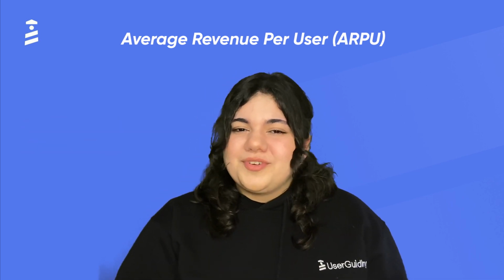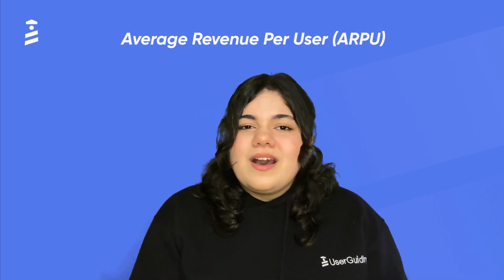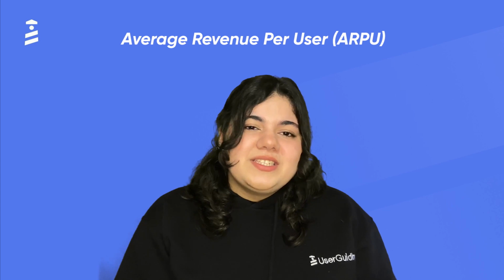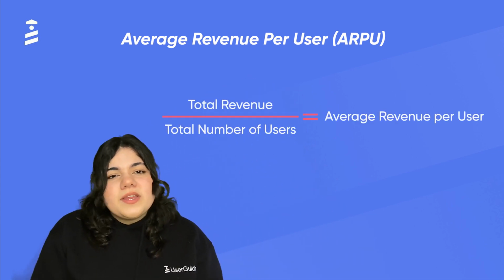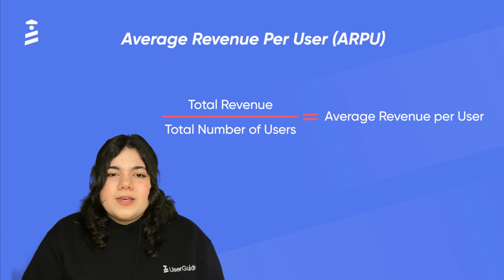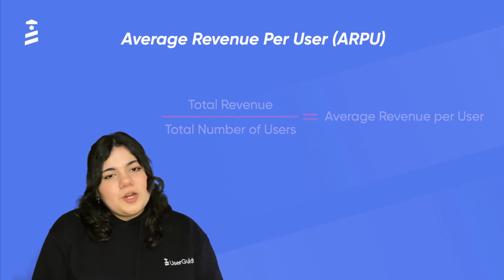Calculating average revenue per user, or ARPU, is as simple as it sounds. All you have to do is take your total revenue at a given time and divide it by the total number of users you have at that same time, and you get ARPU.